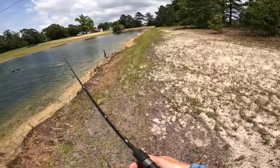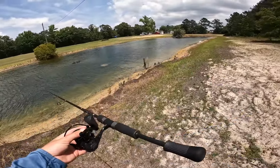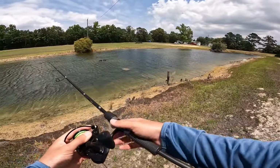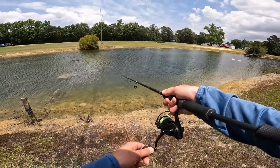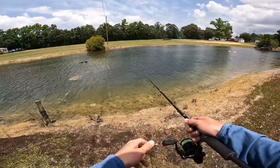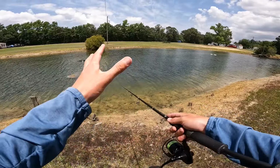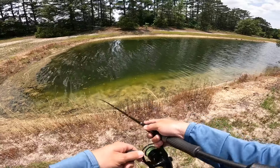We got to a deeper section here. I'm going to make a long cast far away from it. With the wind ripple, it should help the fish not be able to see me, but I'm going to be extra cautious and make a longer cast. Just little subtle twitches, nothing aggressive. No need to Texas rig it by lifting up and dropping down. Just let that thing get to the bottom. Twitch, twitch, twitch, twitch. Pause for 10 seconds. Okay, maybe 6 seconds. Twitch, twitch.